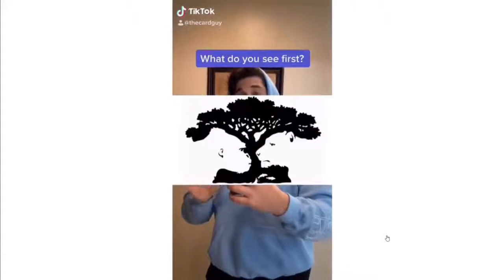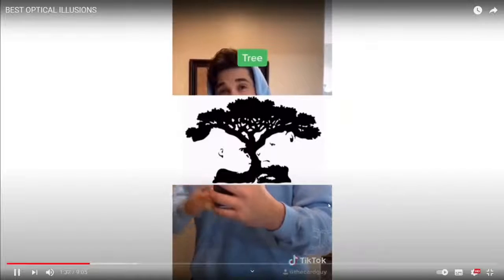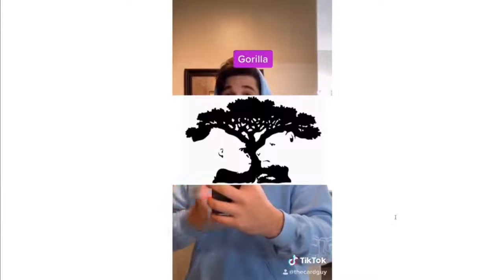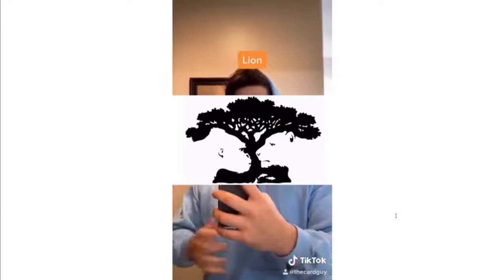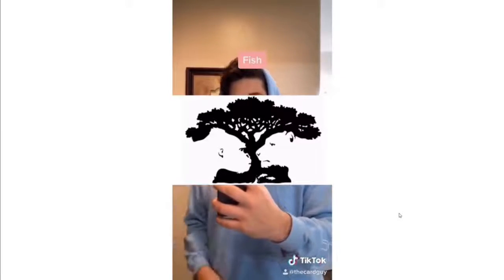What do you see first in this photo? This is called strobe illusion, by the way. If you see the tree first, you are logical, but sometimes you tend to hide your emotions. If you see the gorilla first, you are someone who's curious. You like to learn new things. If you see the lion first, you are very adventurous. You act off of impulse sometimes. That could be good or bad. And finally, if you see the fish first, there's 2 fish in the photo. Some of you probably didn't even notice them. If you saw those before anything else, you were very precise. And I'd really like to know if you're that one.